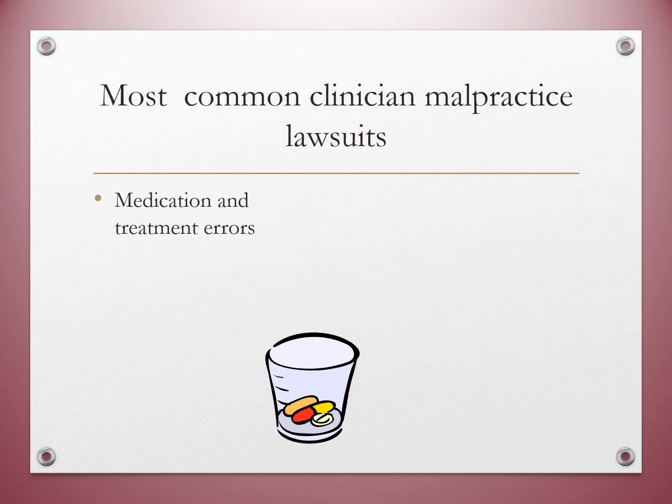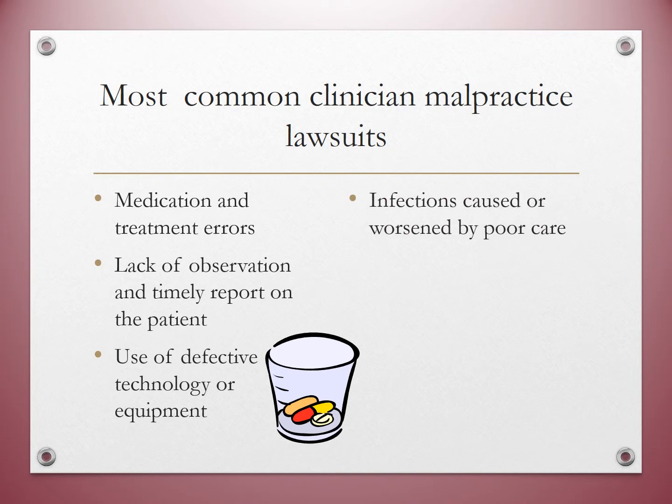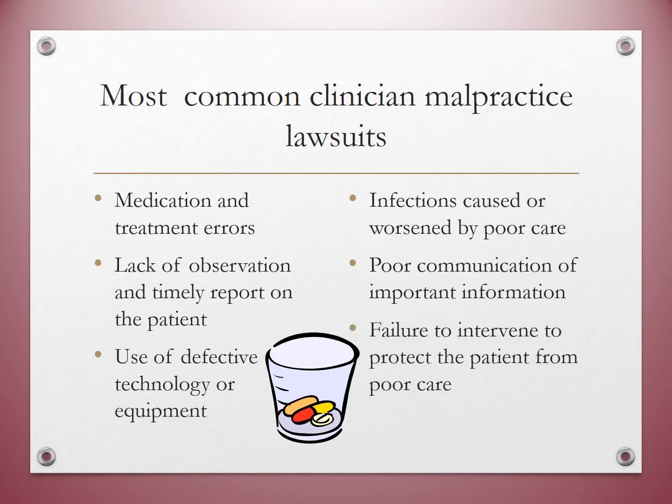The most common clinician malpractice lawsuits are medication and treatment errors, lack of observation and timely report on the patient, use of defective technology or equipment, infections caused or worsened by poor care, poor communication of important information, and failure to intervene to protect a patient from poor care.